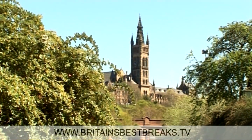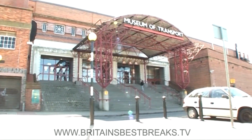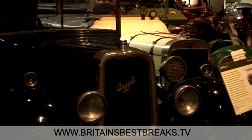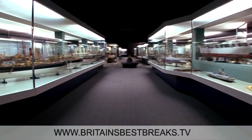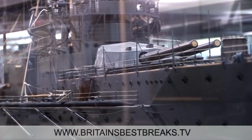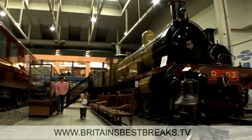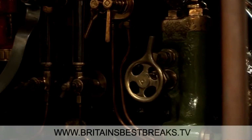Glasgow's Museum of Transport and the Kelvin Hall attracts 500,000 visitors a year. There are some real eye-openers, such as Scottish-built cars like this Arrol-Johnston and the Argyll and Albion. Some of the greatest ships in the world were Clyde built, and these fabulous builders' models tell their proud story. How would you fancy riding to work on this? From Glasgow's mighty locomotives to prams and trams, this museum will keep you occupied for hours.